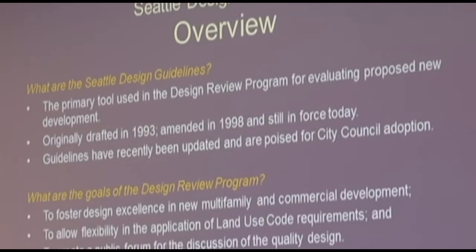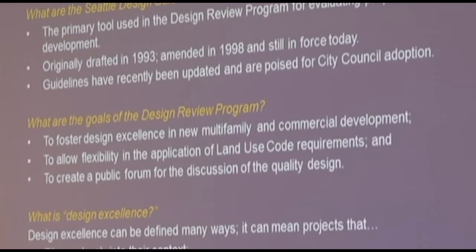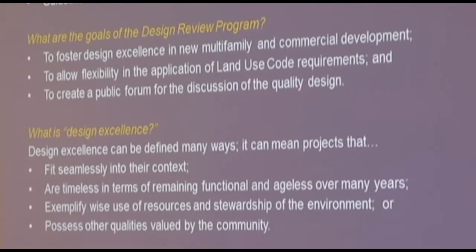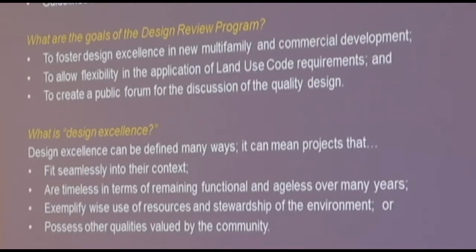The goals are to foster design excellence and to allow flexibility in the application of land use code standards. There are requirements in the land use code that can sometimes, in the opinion of the design review boards, be relaxed or modified in some way if the project can otherwise show that it is meeting the intent of the land use code, but doing it in a slightly better way through meeting design guidelines. So that's a key component.